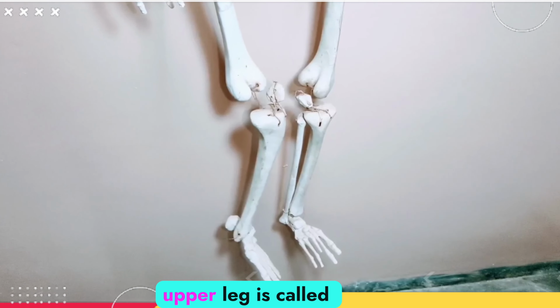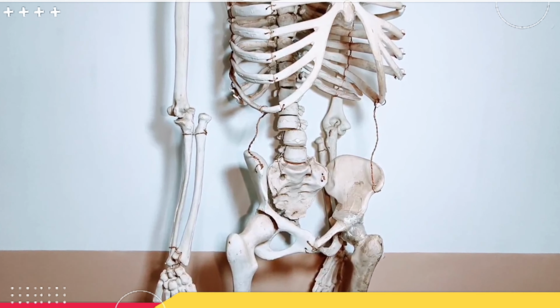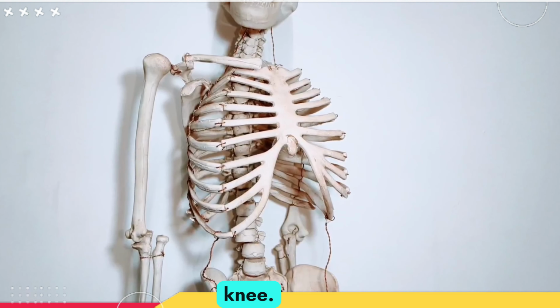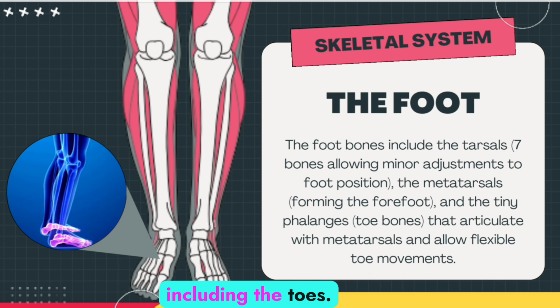The bone of the upper leg is called the femur or the thigh bone. It is the longest bone in our body. It is joined to two small bones of the lower leg at the knee. The leg is attached to the foot. The foot is made up of many small bones including the toes.